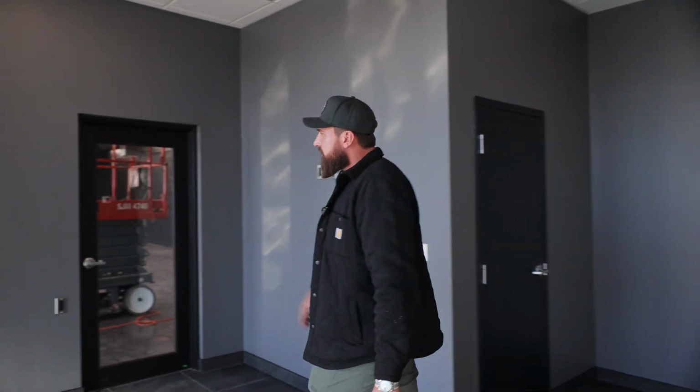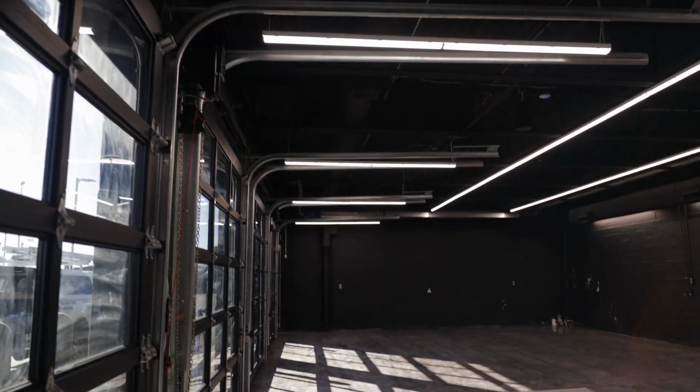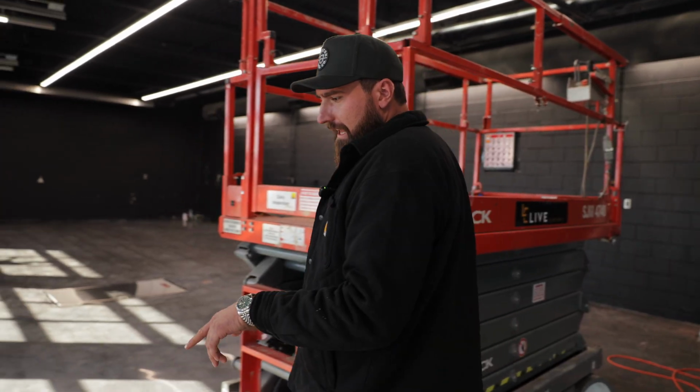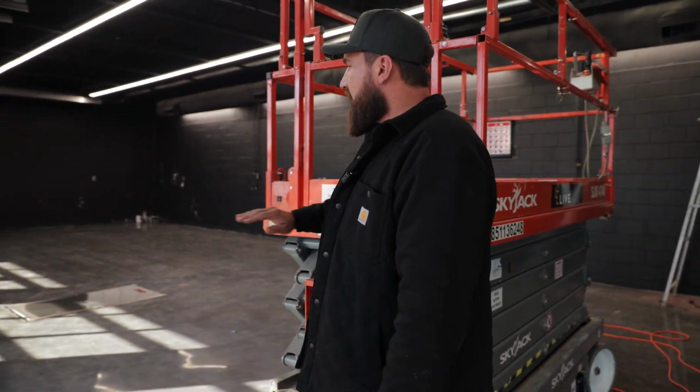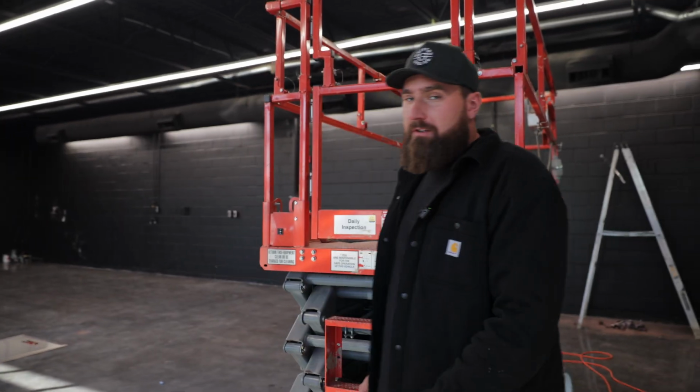And then on the other side of this wall here is some more bays that we're gonna be kind of using to showcase different vehicles that we're either selling, different builds that we're kind of working on. So that's what's happening in here. We ended up polishing the floor, 8,000 grit, and then we did kind of like a tinted coat on it. So right now the floor is dirty, but it actually looks pretty good for like a 20-year-old floor.